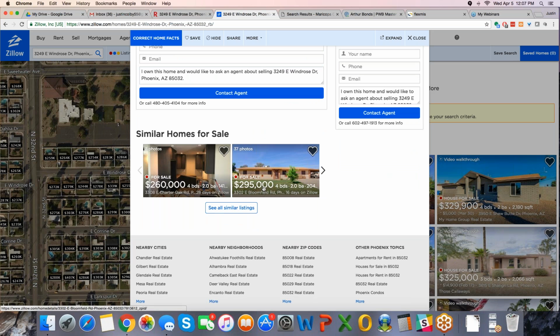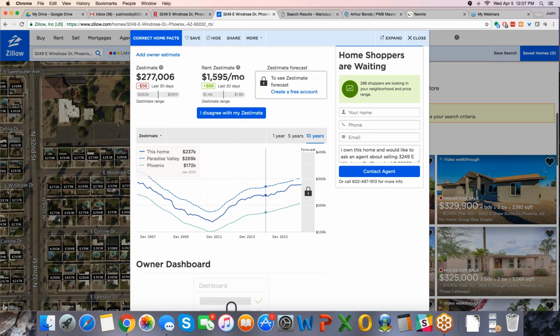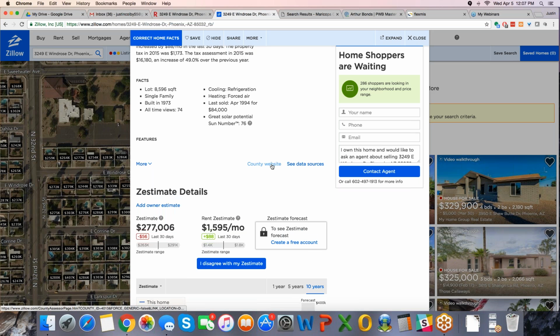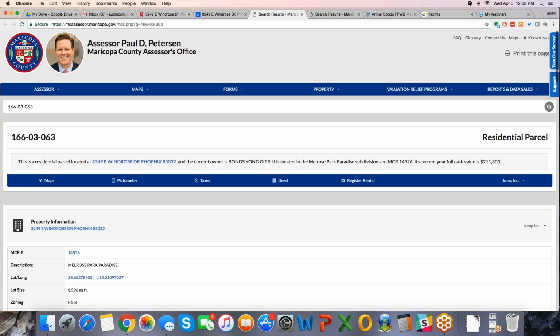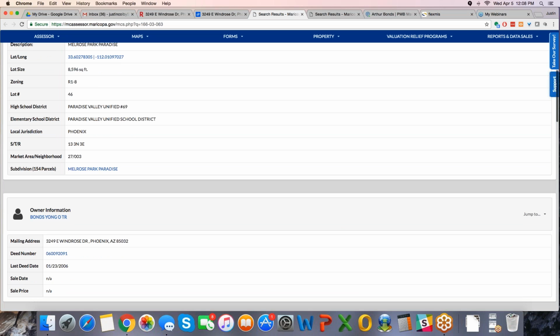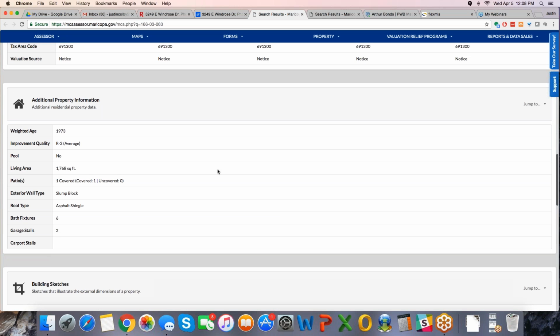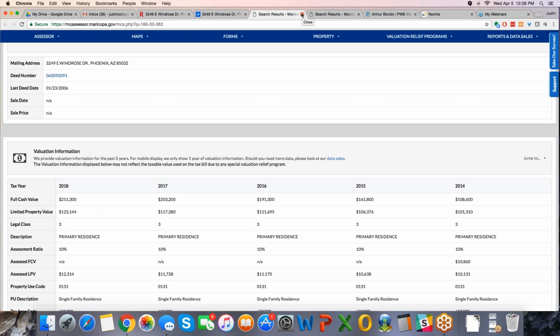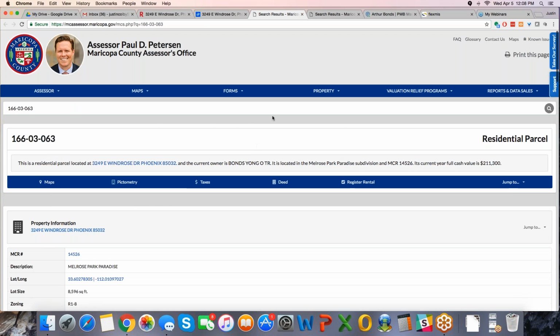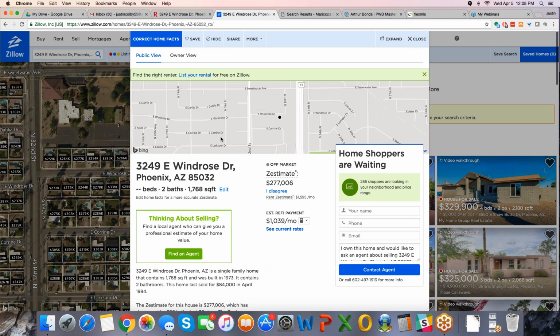Now here's similar homes for sale, which is a good thing to look at, and we are going to get there. But I will go up here to the county's website. The reason I want to go to the county website is because I want to make sure that the information I have in Zillow is actually what is correct on the county's website. Typically I will look at lot size, and then most importantly, I just want to verify the square footage. And right here, living area 1768. So we are all good. That is verifiable. I'm good to go with the county assessor's office. That's a huge component of what I like to look at with Zillow.